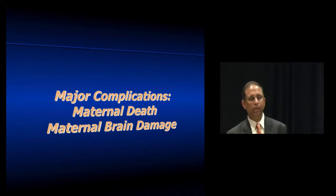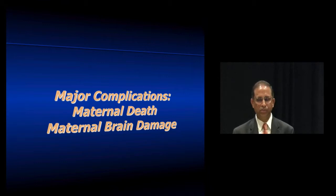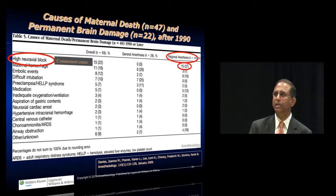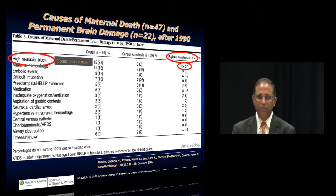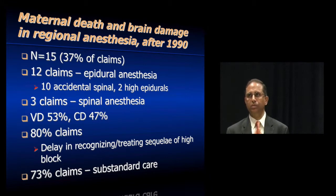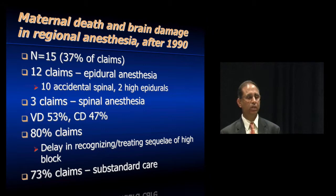The next complication they looked at was maternal death and maternal brain damage. They found that it was associated with 28 patients in the general anesthesia group and 41 patients in the regional group. Within this section, high neuraxial block was responsible for the majority of the claims. Of course, they were in the regional anesthesia group, and it was 37% of those 41 patients. The next slide shows that those 37% claims involved 15 patients. 12 of them were for epidurals, 3 were for spinal anesthesia, and in 80% of the claims, there was a delay in recognition and treatment of the sequelae of high block.